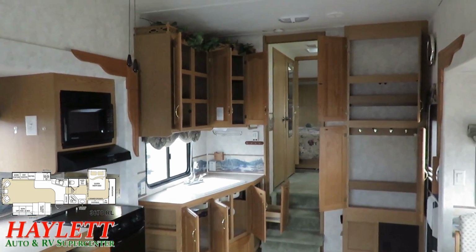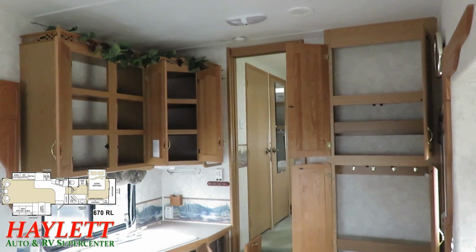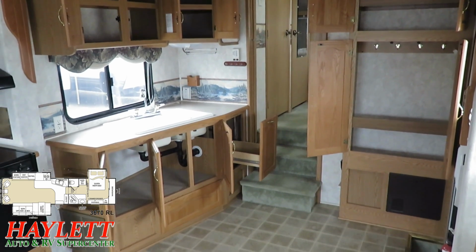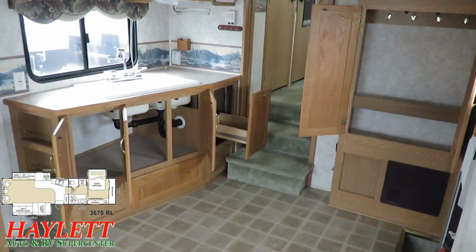Now, like most fifth wheels, you might need a two or three step stool, depending on how gravity friendly you are. But the fact is, you've got space here. You've got some serious space going on. Now, instead of an island, you've got this corner sink area. But man, there's a lot of cabinet space below that.